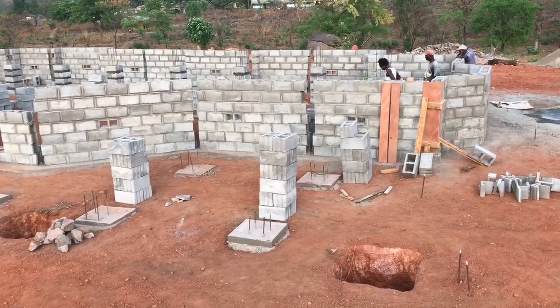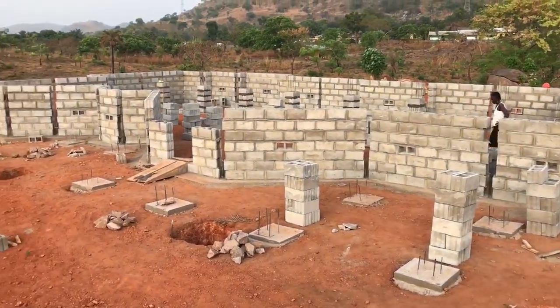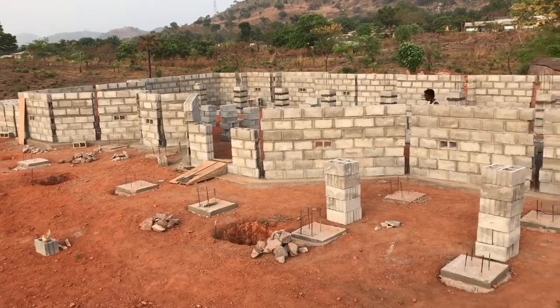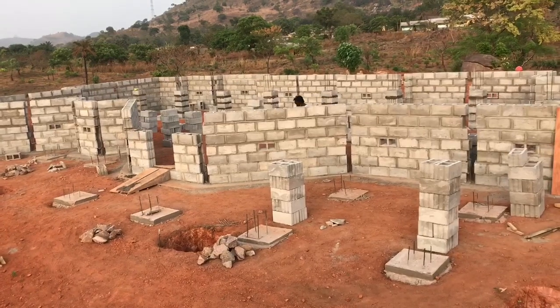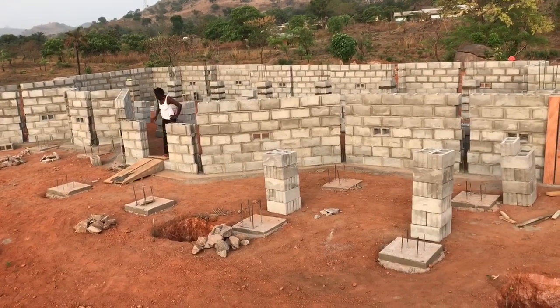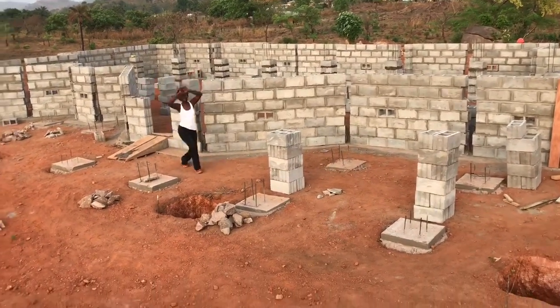So that is about as much information as I have for you today. It's looking pretty good. The footprint on the house is what I expected. And I'm sure once the veranda starts getting on both sides, it's going to open up this house into almost a square on the top.